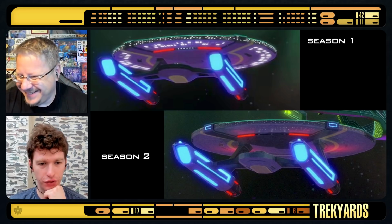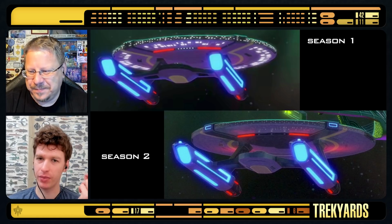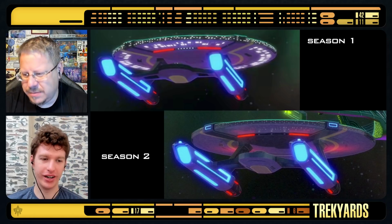And you can also see, hopefully, that there's slightly more detail in general. I think they pumped up the amount of actual rendered detail. One is more blurry, one is more crisp. I think they actually just upped it a little bit.